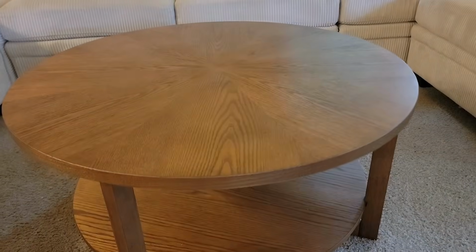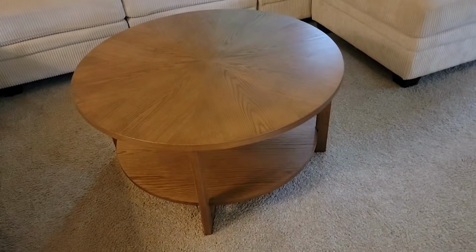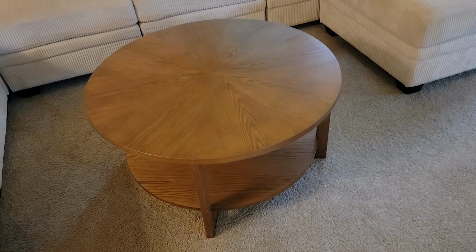One of my favorite things about it is the shelf underneath. It's perfect for some extra storage. You could put some baskets under there or maybe even a blanket for those cooler months. And I also think the top is just beautiful.